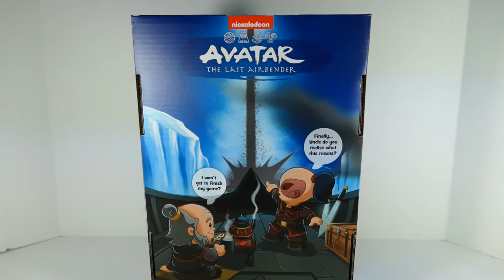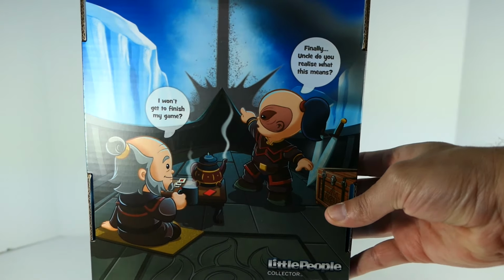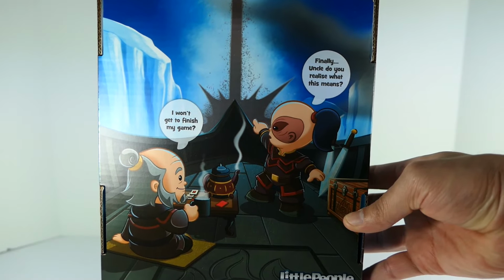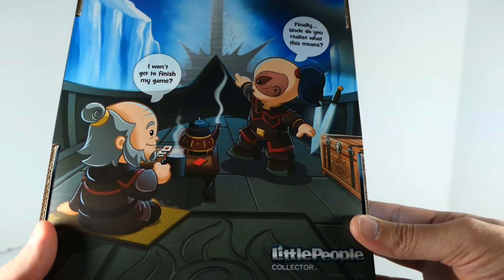But then once you turn the packaging to the back side, you'll actually notice a whole new scene right here. So this is when Aang comes out of the iceberg, emits the light, and then you can see Zuko and Uncle Iroh right here, done again in that Fisher-Price art style, and it says, "I won't get to finish my game," and "Finally, Uncle, do you realize what this means?" And then just all the little details that are in here, man.